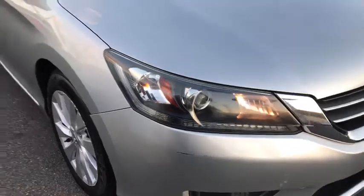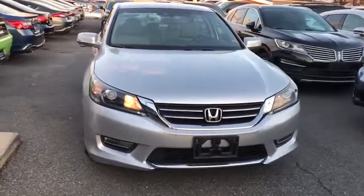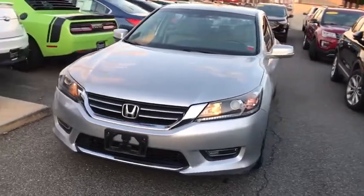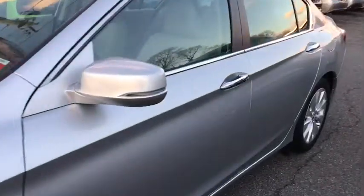Make a great choice today with the 2013 Honda Accord. Ingeniously simple, yet overflowing with luxury and technological creativity, all that and more in the Accord. This vehicle has less than 25,000 miles. Here are some of this vehicle's great options.